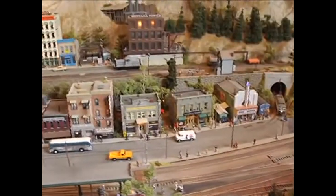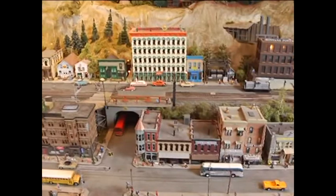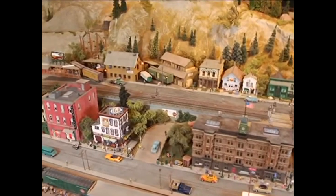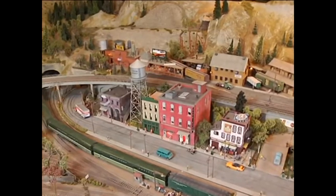Behind downtown Canyon Springs is Upper Canyon Springs. This is the Milwaukee Road section of town. The Milwaukee arrives over the 180-foot double-track concrete viaduct, which is Milwaukee Bridge number 2, and crosses over the NP double track and the Canyon Springs trolley line.